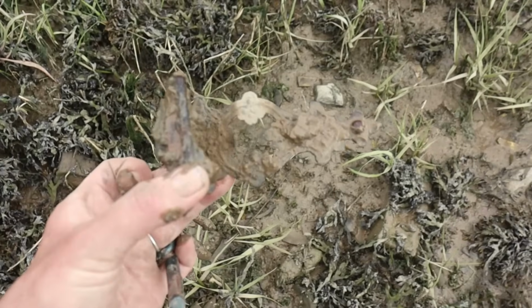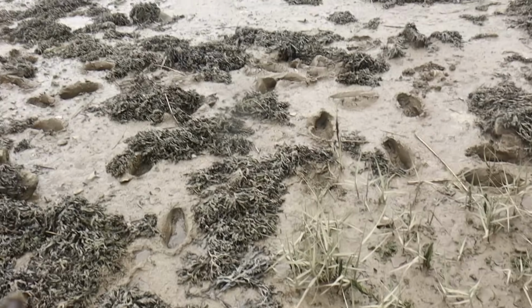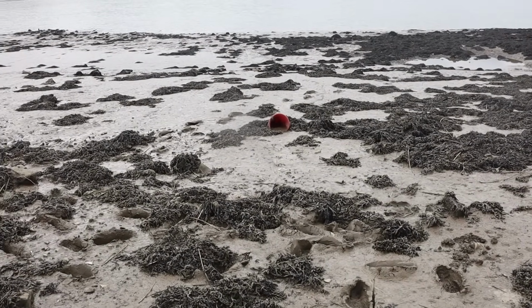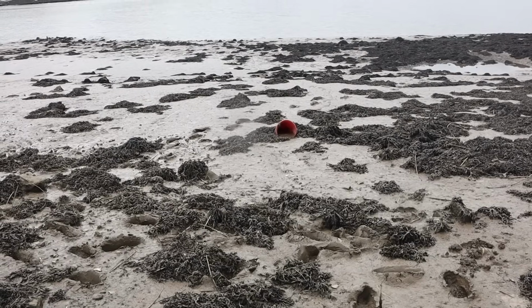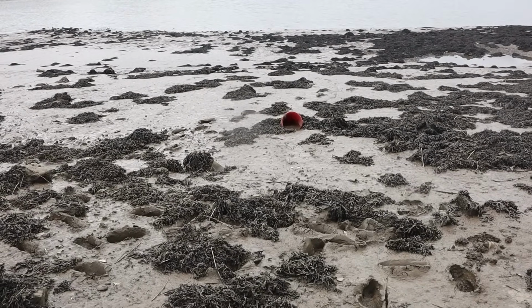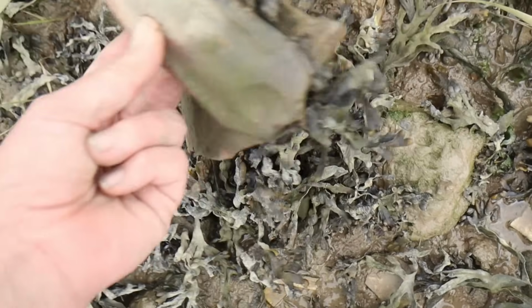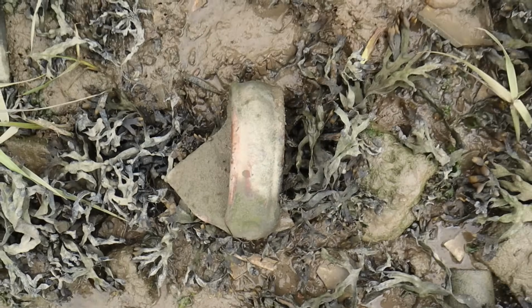I can't clean it, there's no water here. It's all the way down there and my belly's starting to hurt a little bit, so I'm going to just put it in my bag and see what it's like at home, I think. Look at this handle. Again. Enormous. I think I might have filmed that one before.